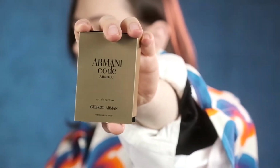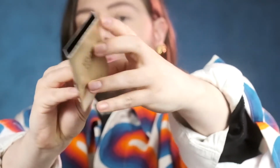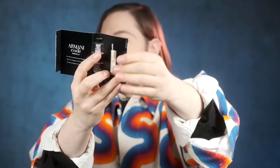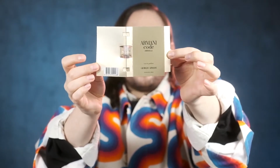All right, you guys. First perfume. Let's try it out. It is Armani Code Absolue Eau de Parfum. Yeah, so this is the back of it. Let's open it up. Look at that little stick-shaped bottle. And I'm going to read to you what it says. It says, Armani Code Absolue, the new fragrance for women. Okay, it was super simple. That's all they say. It doesn't give us the milliliters, but maybe the bottle says. Let me see. 1.2 mil. Okay, we're going to spritz it. Here goes nothing, you guys.